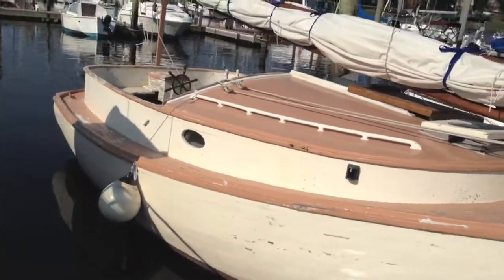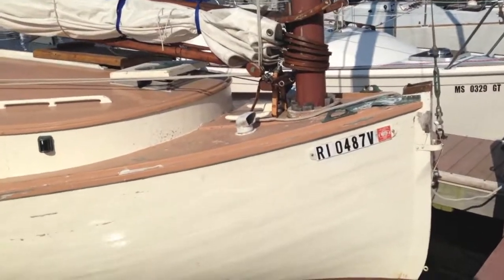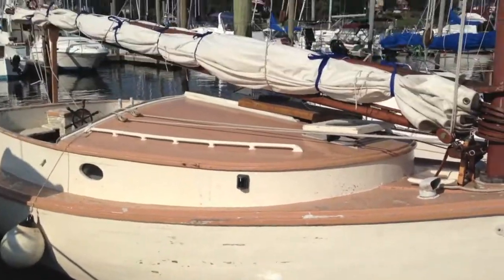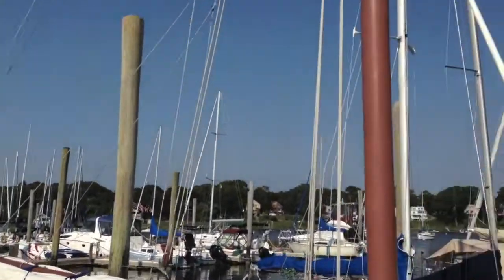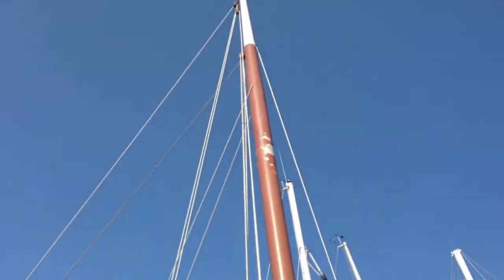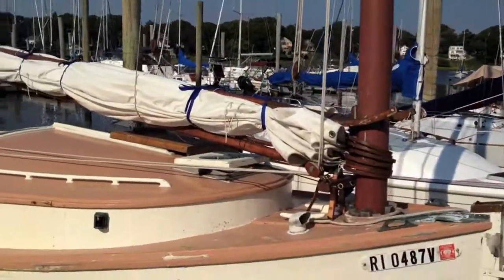This is Catboat Scooter. She has an aluminum mast from Marshall Marine, 2010 actually.